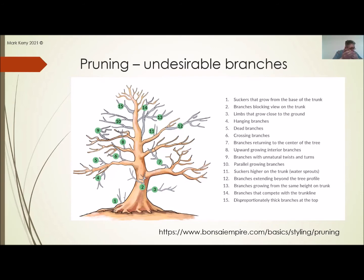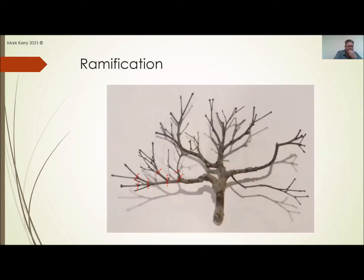The same goes for the choice of pot as well. If you've got a very brightly coloured pot, it will draw your eye, and you're not really looking at the whole tree and pot as a whole. Okay, so hopefully that makes sense.